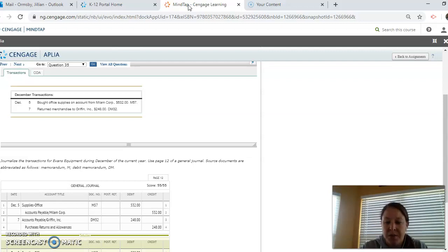Today we're starting chapter 11, and just a little recap of what we've done so far in chapters 9 and 10. We were introduced to the special journals for a merchandising business organized as a corporation, and we were able to use the special journals to organize like transactions in the same place. However, some transactions just don't fit into any of the special journals. And so for that reason, we would just continue to utilize the general journal to journalize some of those other transactions. So that's what all of chapter 11 is about.